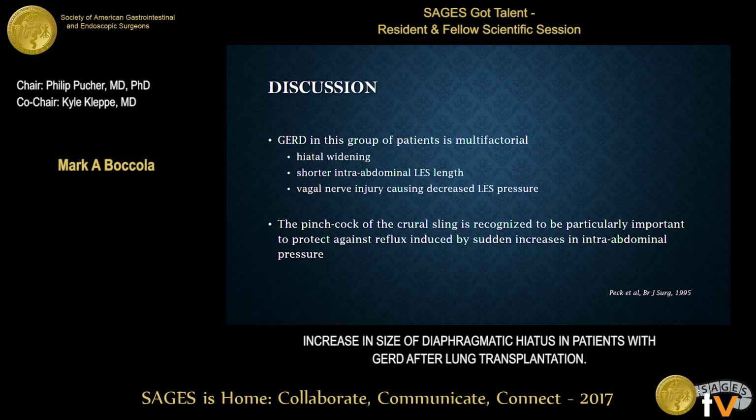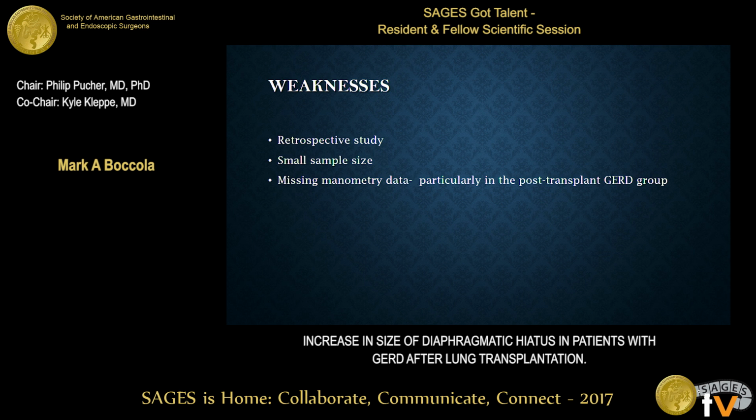So we think that GERD in this group is multifactorial. It's due to vagal nerve injury and also hiatal widening. With hiatal widening, the other factor is the Pinchcock mechanism of the crural diaphragm is affected, so they can't compensate for a sudden increase in their intra-abdominal pressure, such as what happens in coughing and sneezing, and that happens a lot to the transplant patients.